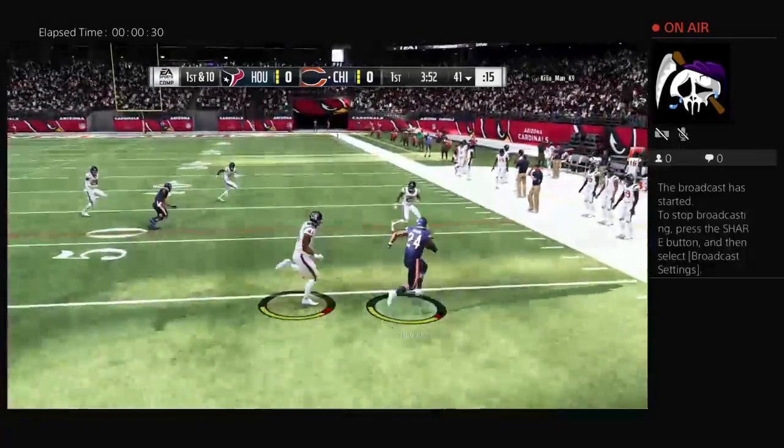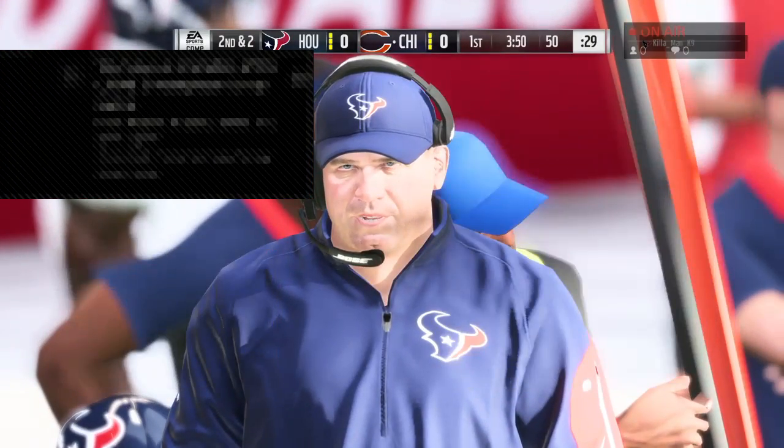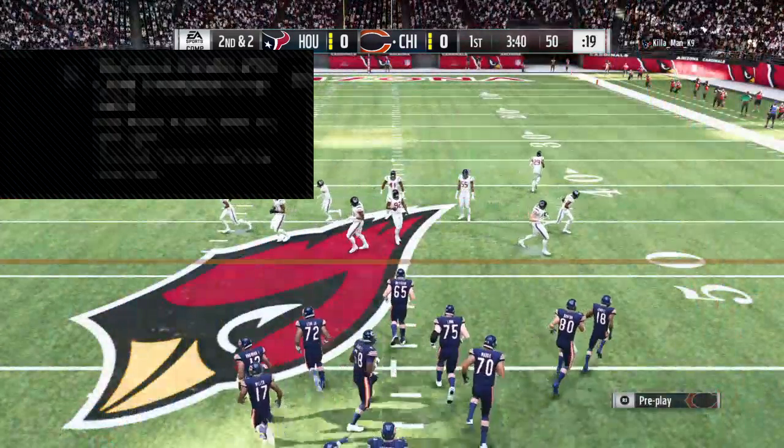Huge carry now for Jordan Howard. Just what you want on. Pressure off of this young quarterback, and no better way to do it than to establish the running game early.